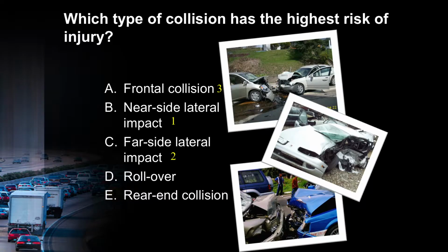Whoever said near side lateral impact, pat yourself on the back. That is the number one for injury. Number two is far side. Frontal is number three. Now let me just address rollover for whoever said it. Rollover carries the highest fatality rate as opposed to the highest injury rate. So you see more fatalities out of rollovers than you do injuries.